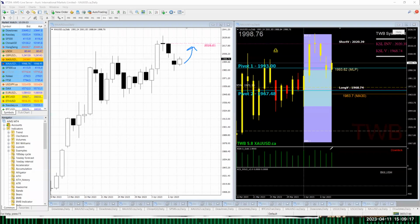Because KSI is green and there's no KCX, breaking above pivot one is really straight in the park. So remember this, guys, whenever you see the market trading above pivot one or breaking above pivot one, watch out for it. This could be a very simple trade to make some good money from the market. Okay, we have done the gold, we'll get to silver.